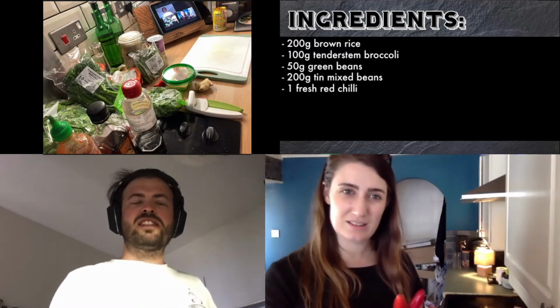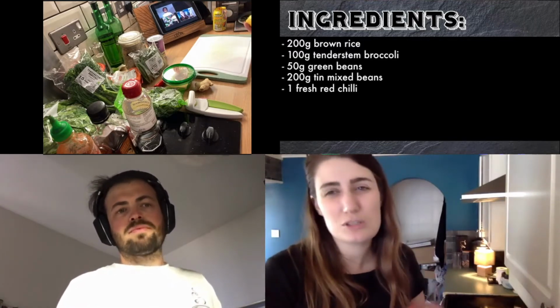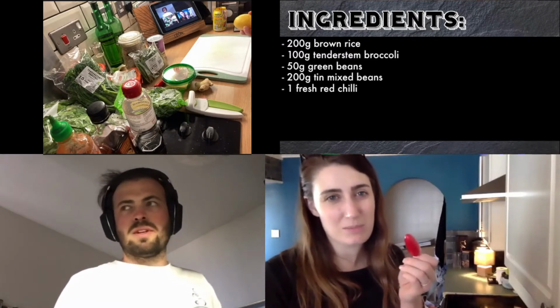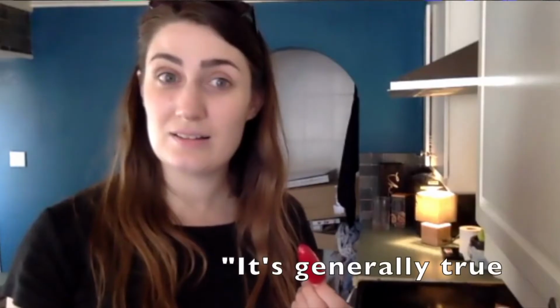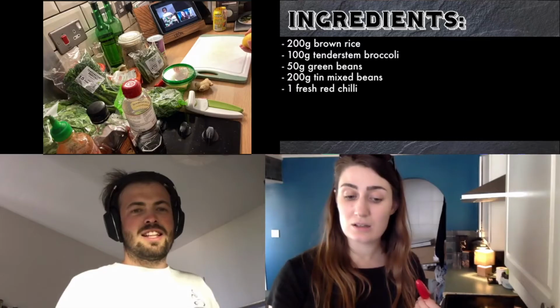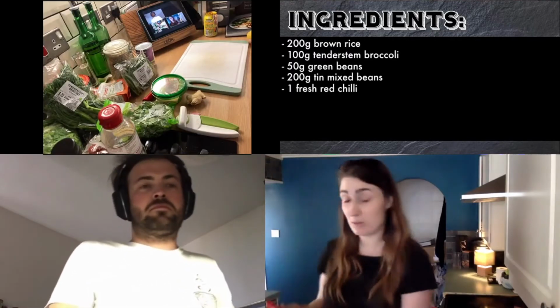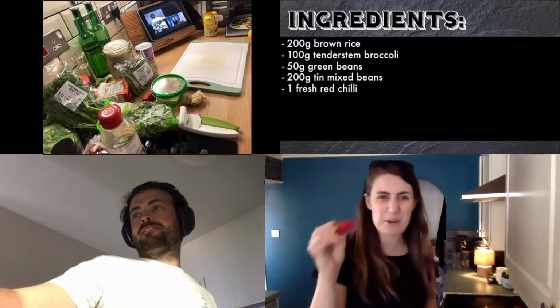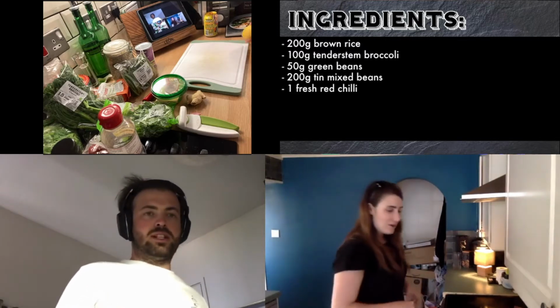I don't know when it's the same type of chili, like if they're all jalapenos. Yeah, so they're the same. So I should use the small one, probably. Probably. The little stumpy boy. Generally true of most chilies. So the smaller it is, the spicier it is always. There we go. I'm going to ask Robin which one he wants. It's nice and spiky. It looks like he could poke someone with it. Right, well, there we go. Chosen. Chili lesson from Robin there.